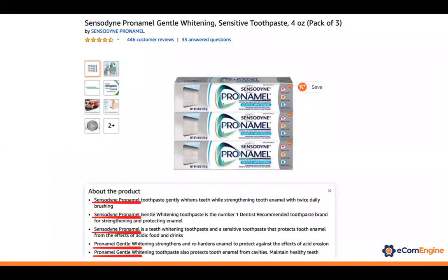Here's an example from Sensodyne. As you see, I underlined that every single one of their bullets starts with their brand name and focuses on the toothpaste. So even if the rest of the content here is valuable to me, they're really framing it on them instead of on me.